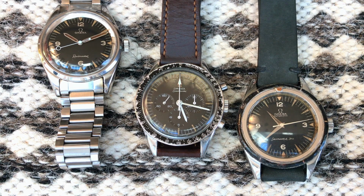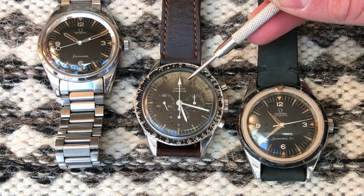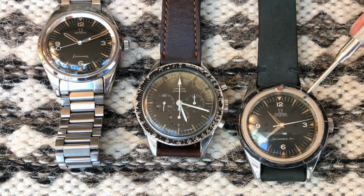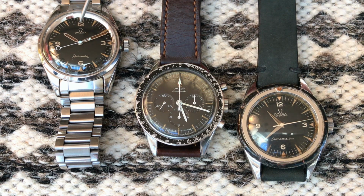145.012 is eventually worn by astronauts landing on the moon, and the Omega Speedmaster Professional that we know today with printed logo, twisted lugs, and caliber 861 was reference 145.022, which was released in 1969. This Speedmaster is known to have applied Omega logo, Omega Speedmaster text without professional designation on the dial.